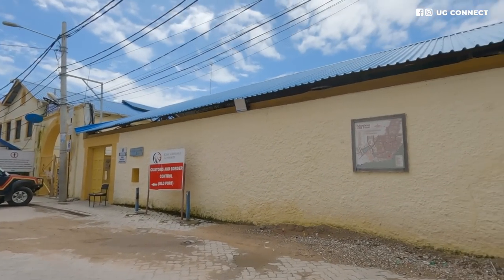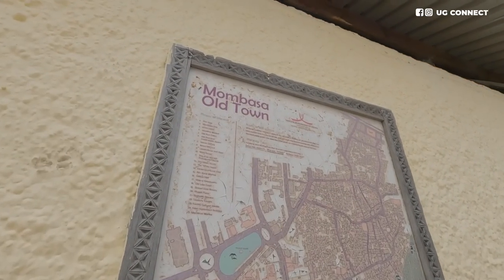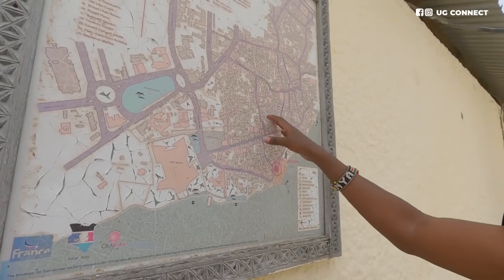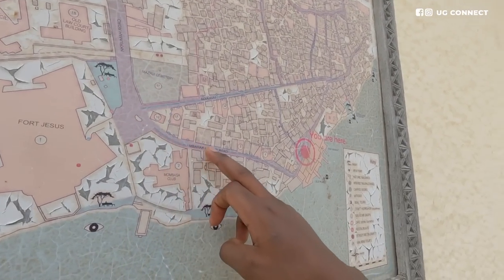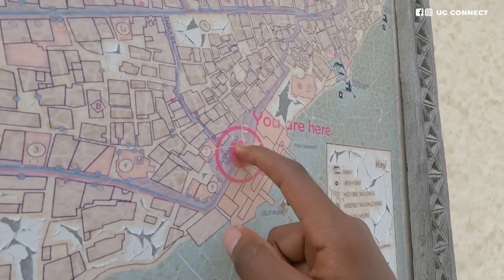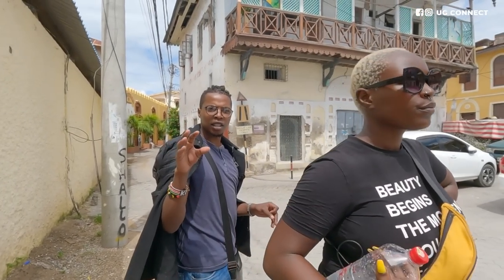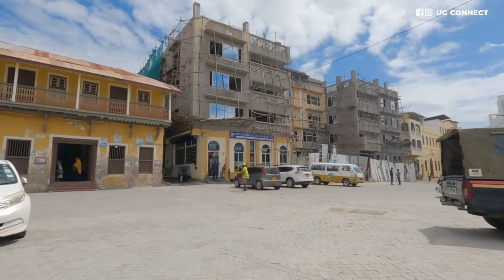Yeah. So now this is the map of Old Town. Remember, Old Town is 78 hectares of land. And this now is what it comprises. We are from here. This is Fort Jesus. We are from here. We have taken these fruits. Now this is the old port, fish market. Now we are here, government square right now. Oh, this is the government square. Yeah. So this is where administrative duties were being administered from. Oh. So I think you can go and show them the administrative part.